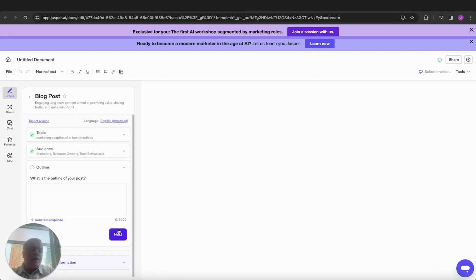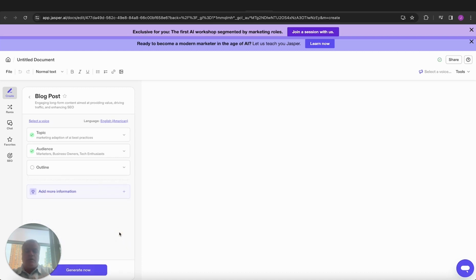You don't even need to provide it with an outline. I think this would be giving you more enhanced content if you fed it an outline that it would follow in generating the content. But for the sake of this demo, I'll just show you a more minimal setup. So I'll click next. And I could add more information.